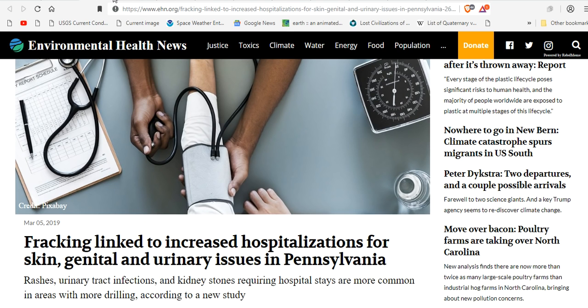Fracking linked to increased hospitalizations for skin, genital, and urinary issues.